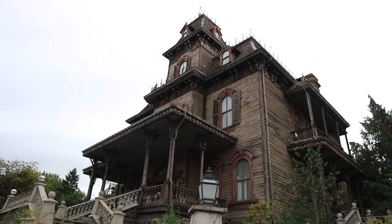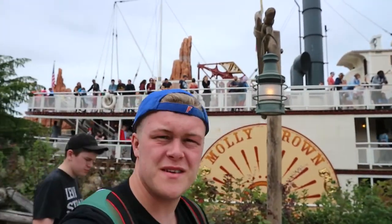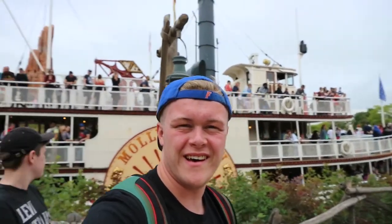So awesome, this ride, honestly. It was not what I expected. It was actually quite scary. Sorry, just the big boat going past in the background. But yeah, that was actually really scary compared to the one in Florida. The one in Florida is really fun and dancey and all singing and it's a catchy song, whereas this one's like a proper skeleton screaming at you.